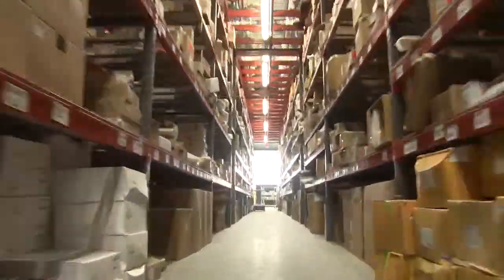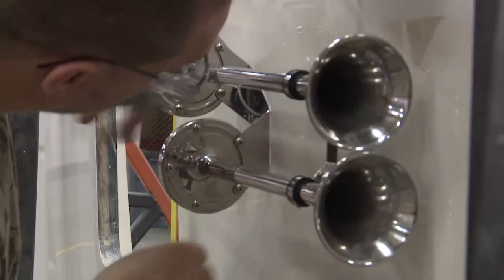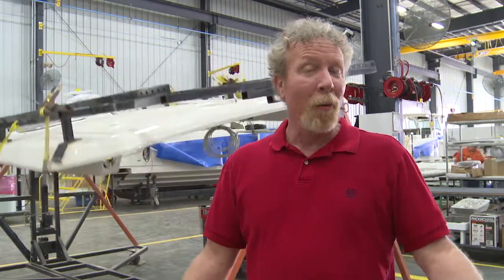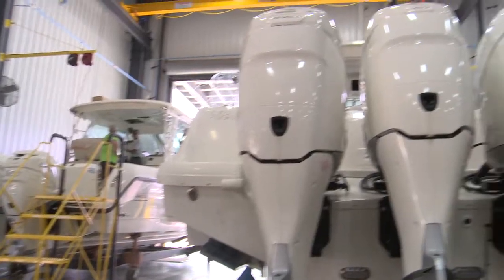The convenient location of the parts room close to the assembly line means they can get the parts they need exactly when they're needed. Building sub-assemblies like a hardtop off the boat, fully rigging them in advance, helps to make a better boat. It's one of the ways Boston Whaler hopes to achieve success with this new plant.